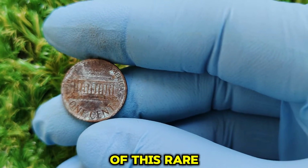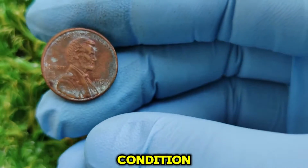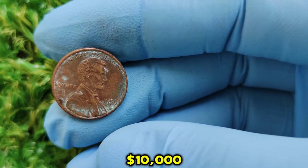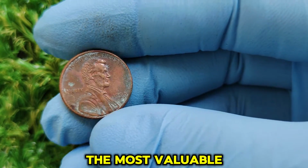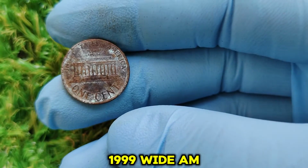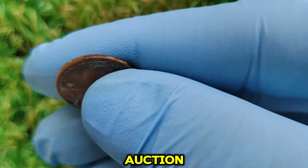Well, the value of this rare coin can vary depending on its condition, but in excellent condition, these pennies can fetch anywhere from $10,000 to $71,000. The most valuable 1999 wide AM penny on record sold for a whopping $71,000 at auction.